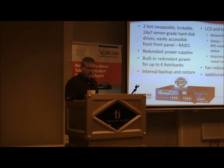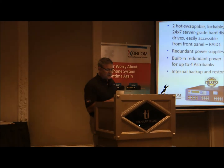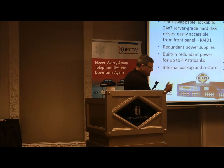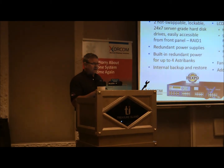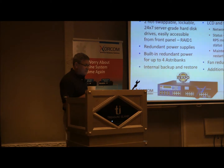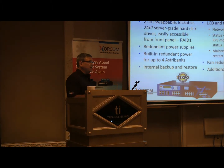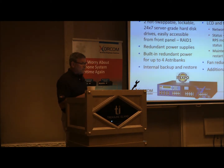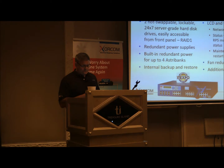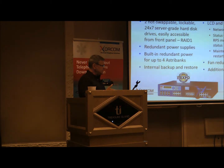Internal backup and restore is standard. The LCD touch panel that you see on the front of that display provides information on network settings, or access to network settings, I should say. It provides status information on network information, the redundant power supply. It monitors that, and hardware status of the system overall. There's fan redundancy in this system.